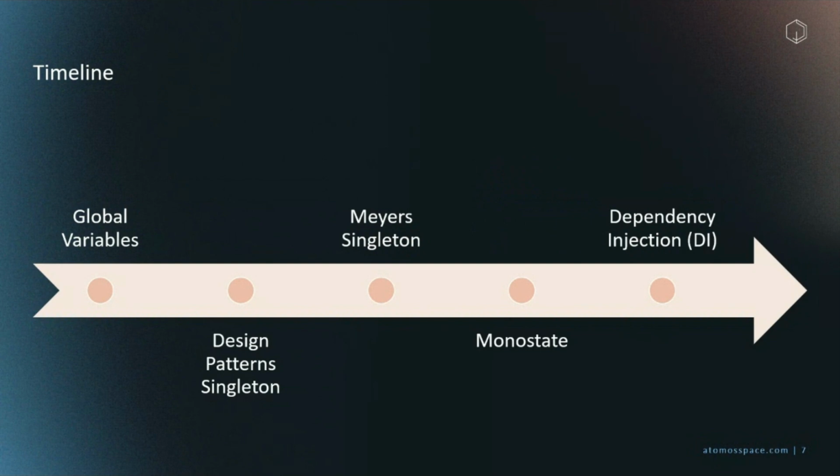So here's a generalized, vague timeline of what's going on. We started with our global variables, and then we moved to our design pattern singleton. Design Patterns is a book that came out in the 90s, and it was the quintessential object-oriented book: here's a bunch of different patterns we can use in a variety of different cases. And in C++, they showed implementations of them. So this is your quintessential 90s C++ implementation.